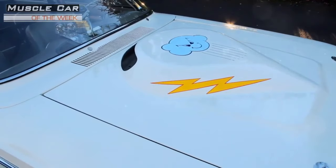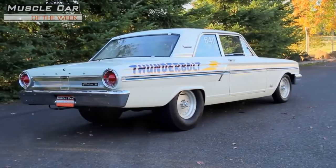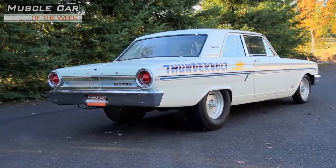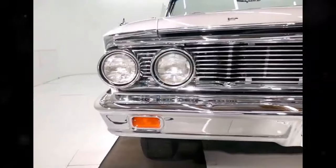But here's the thing. Only about 100 Thunderbolt Fairlanes were ever built, making them incredibly rare and collectible today.